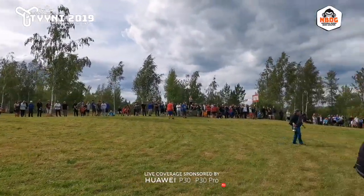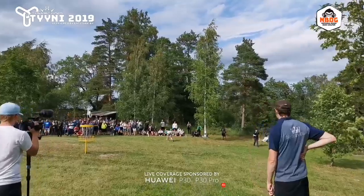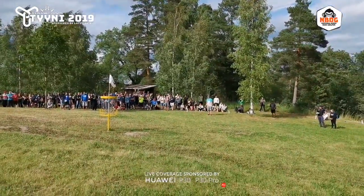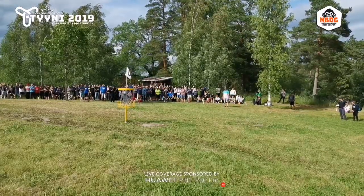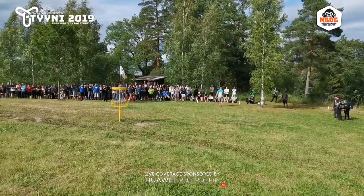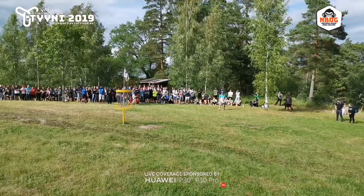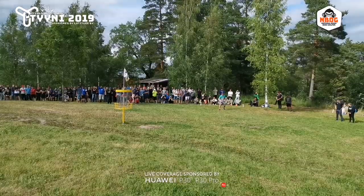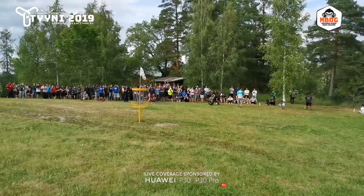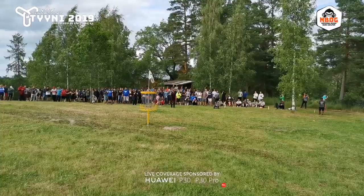The gallery is again surrounding the play area as our players are searching for their discs and preparing for their attempts at birdie. Simon from just outside circle 1, he has about 13 meters. Simon goes low. He was trying to accommodate for the wind. He had a slight headwind for that putt, but he overcompensated and threw low. But he's now parked for his 3.